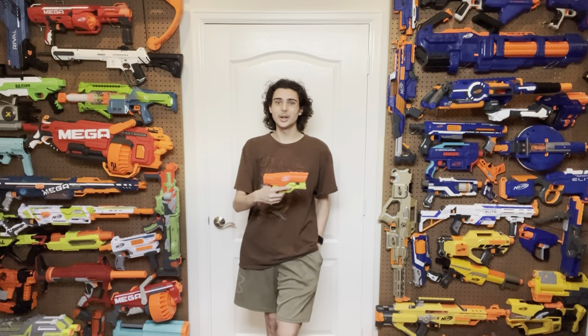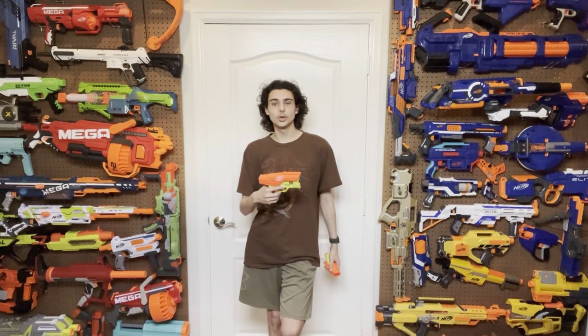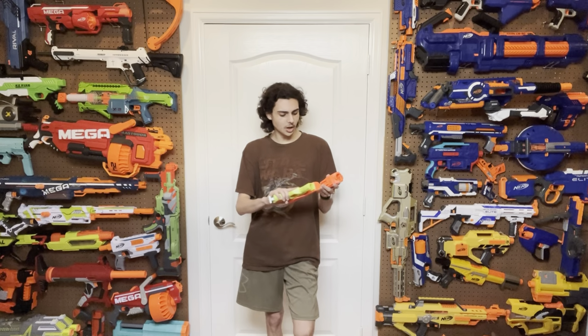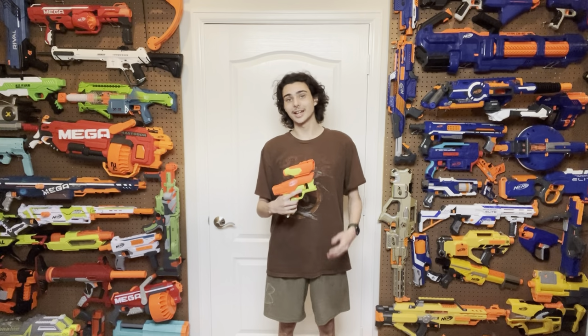Why was this thing so anticipated? Because it's a tactical jolt. A real one. And it's so tactical that they even give you a scope to put on the blaster right out of the box. That's amazing. Let's take a look at this thing.